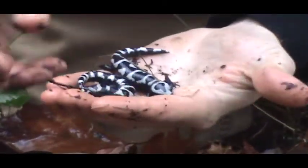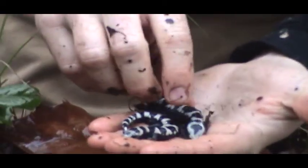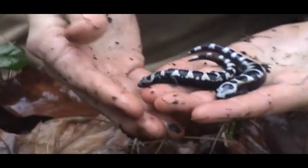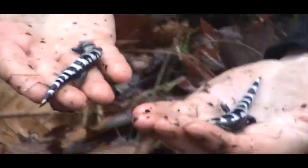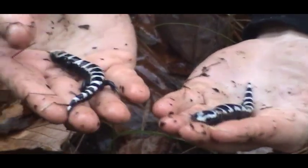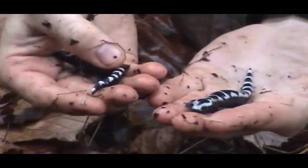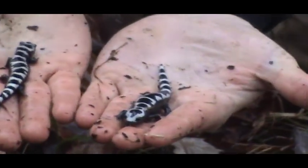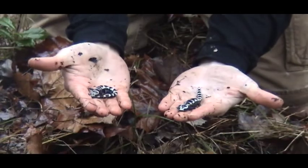You can obviously see the difference here between this male and female. Look at the width, overall width of them. This one here is obviously fatter and she's taking off. That's a female. This one's narrower, thinner, longer tail. You can see the tail actually gets very oddly shaped. But you can see this one is a male, this one is a female.